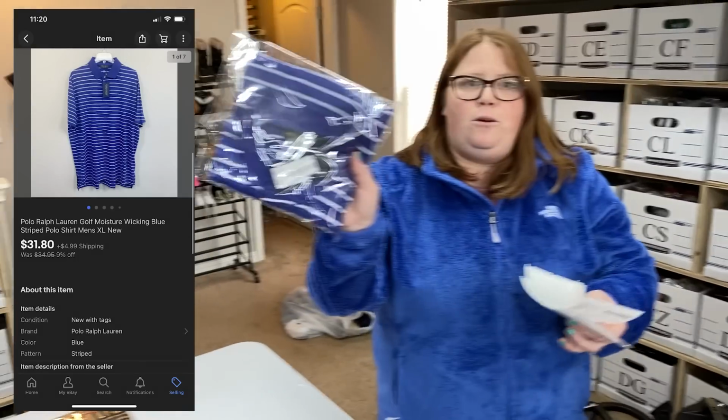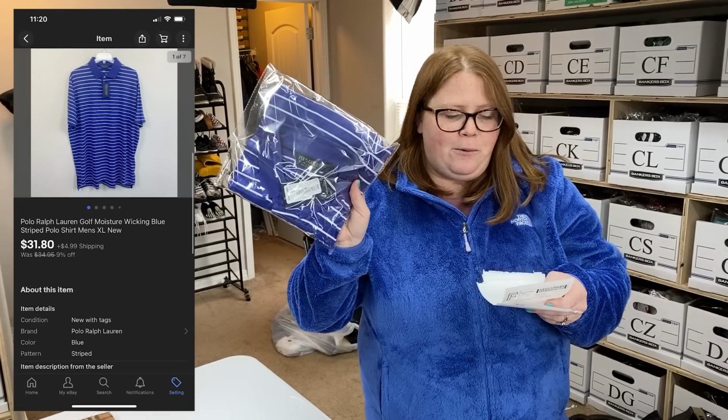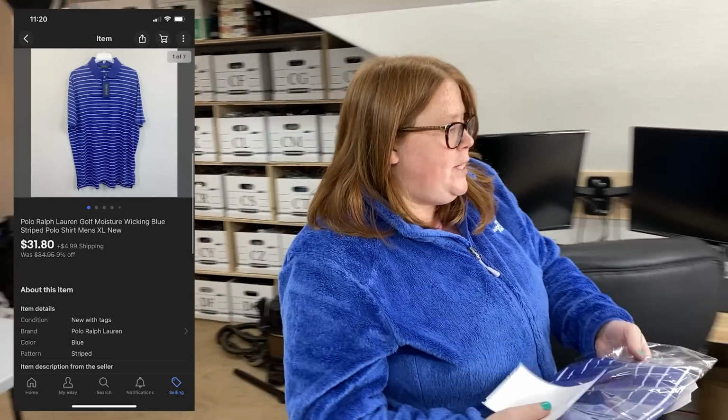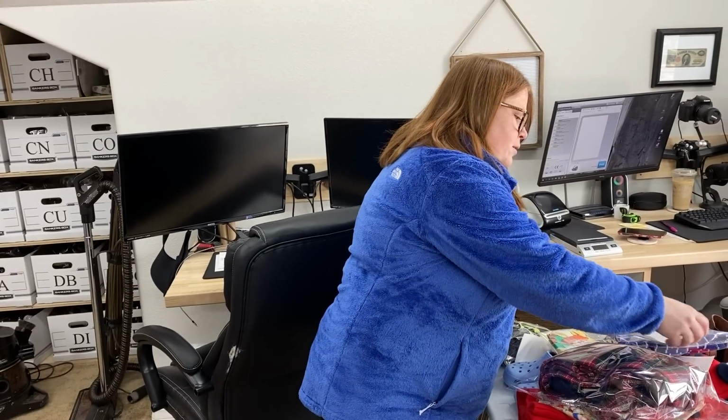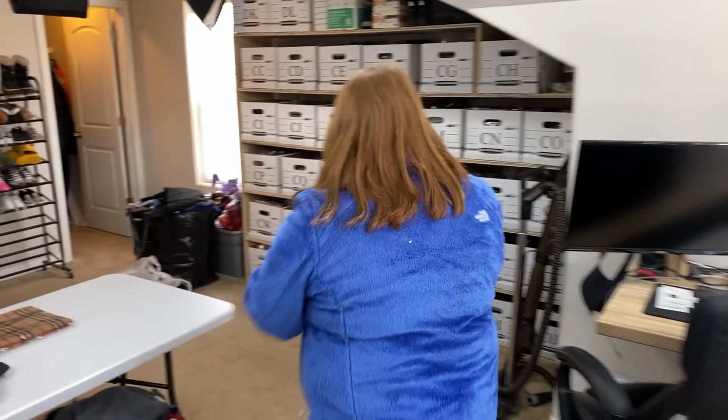So this is a Polo Ralph Lauren Golf Polo. And it sold for $31.80 plus shipping on eBay. I have about $10 into that. Retail arbitrage. BN.